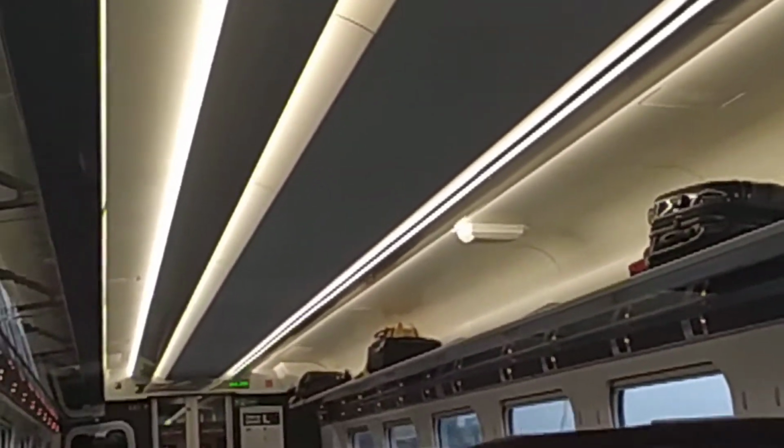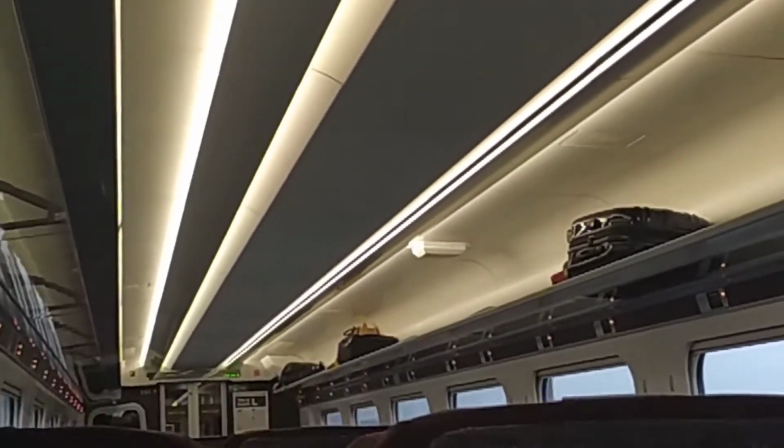The lighting is a bit too bright, but it should be fine in the day. First I'll say, a passenger information screen, or PIS.